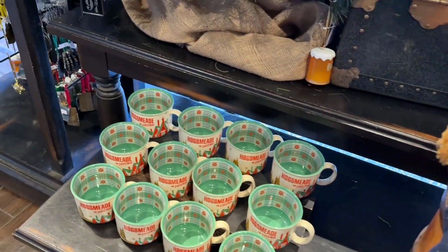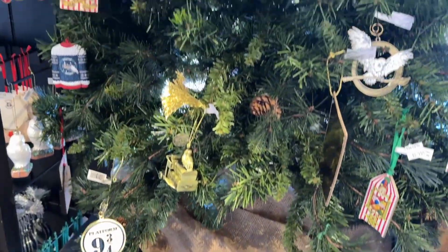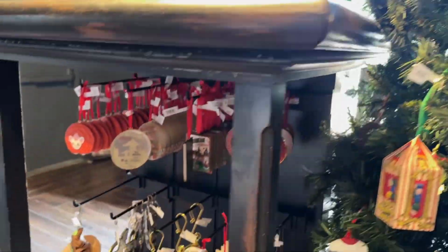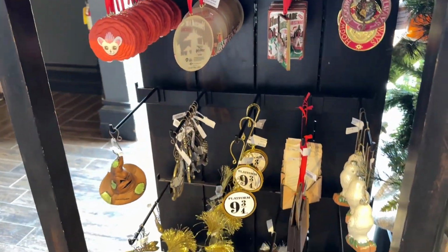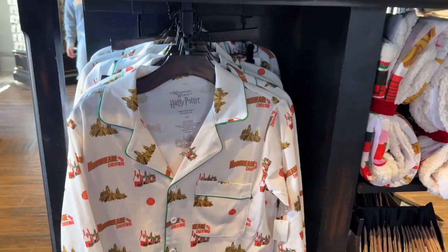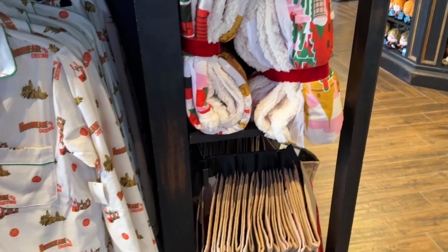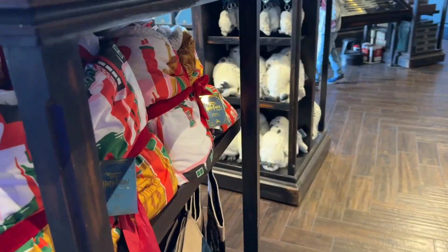You've got your Christmas tree ornaments. They do these pretty much every year. I don't know if they release new ones every year, but these are not new as far as I remember. And then here are your pajamas. And then you've got your Christmas blankets and your stockings and all that fun stuff.